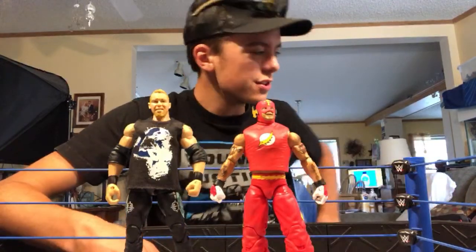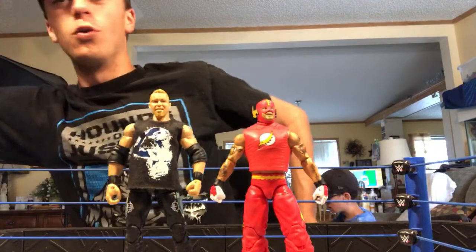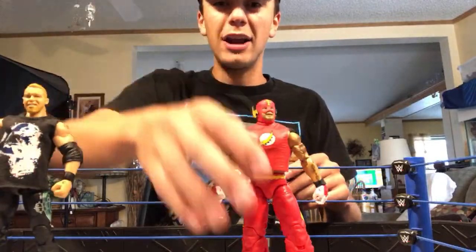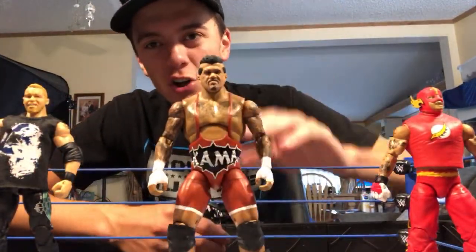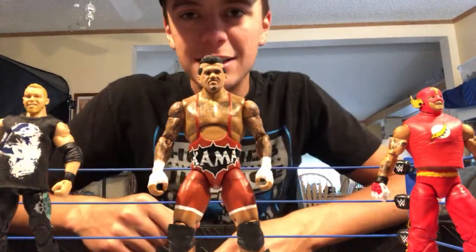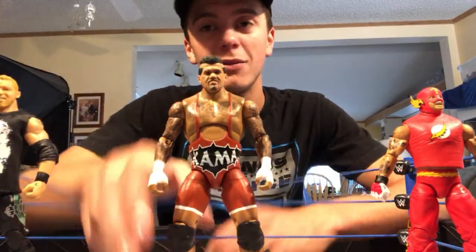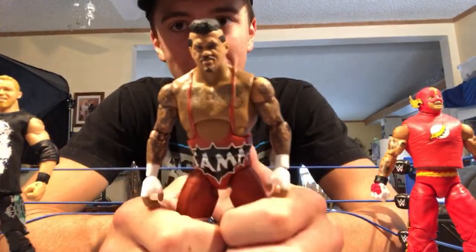Do I have anything else to show? Oh my gosh, another one. Dude, so good. One figure that not a lot of people are talking about right here, and they should be, is Kama. This figure is so good. Oh my gosh, I got it from Toy-Con, and this figure literally is insane. If you guys don't know what I'm talking about, get the figure in hand and then you'll know. But this figure is literally amazing.